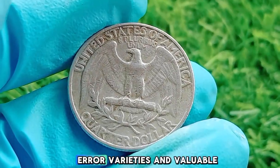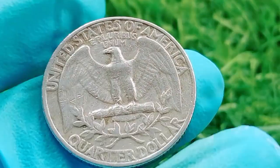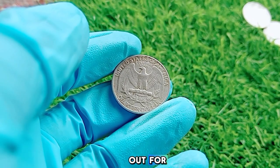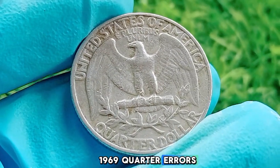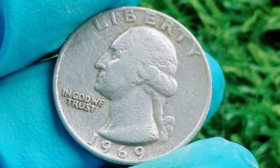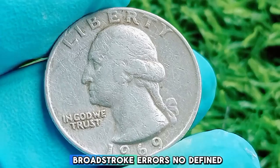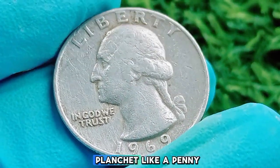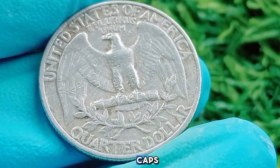Section 5, error varieties and valuable mistakes. Beyond the famous DDO, there are other valuable mint errors to look out for. Common 1969 quarter errors: off-center strikes, part of the design is missing. Clipped planchets, a piece of the coin is chopped off. Broad-struck errors, no defined rim. Struck on the wrong planchet, like a penny or dime. Double strikes or die caps.